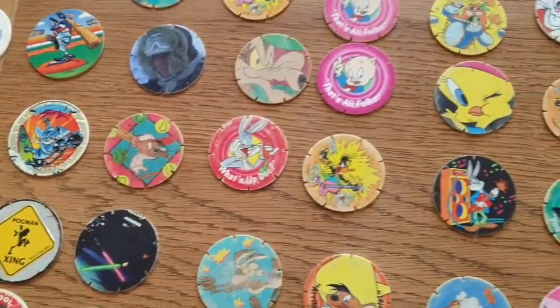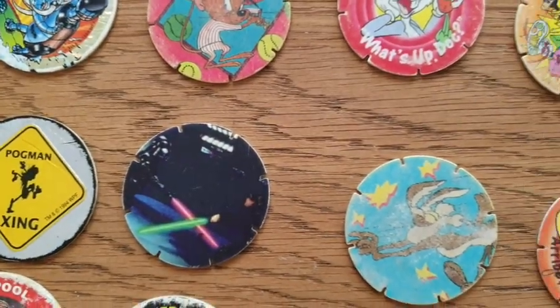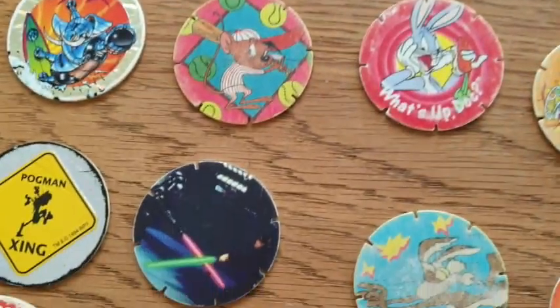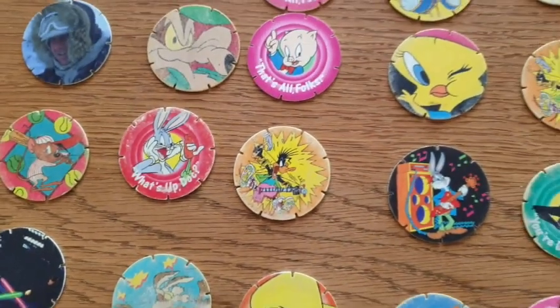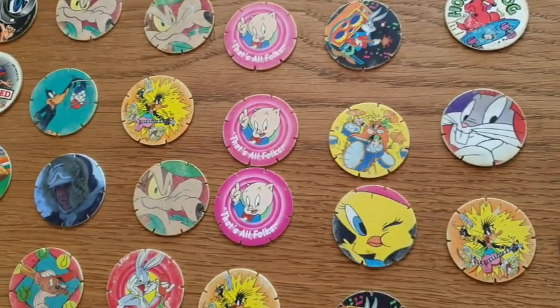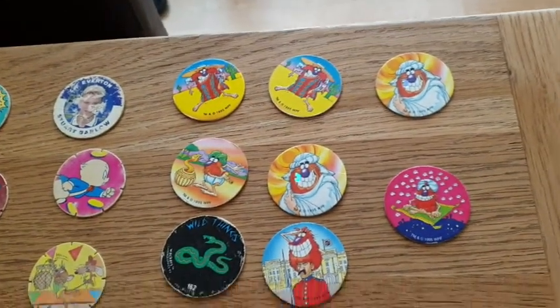Oh dear. And anyway, we got Tazos by here, and we got some Star Wars ones. I forgot to mention that Jabba the Hutt one was in the pack Andrew gave me. So we got Luke there, and Luke and Vader in a lightsaber battle, and your classic Tazos. There's quite a few doubles of these as well. Especially Porky Pig. Up here then, it's just more World Tour ones.